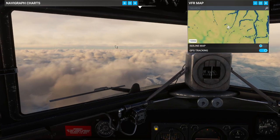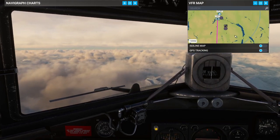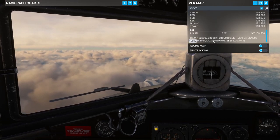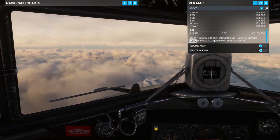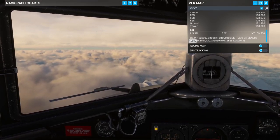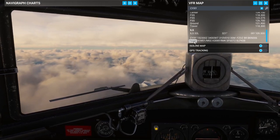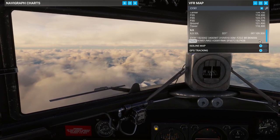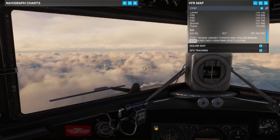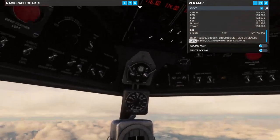So let's go ahead while we're here and check the weather in Whitehorse. If I select it, it says still freezing drizzle with 3 statute miles. So this is going to be a little difficult here. I'm hoping that it is better than this, but we will try to fly the ILS in there on runway 32. And we'll see what we can do from there.